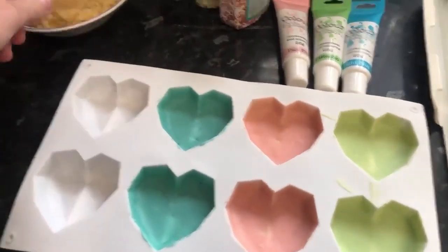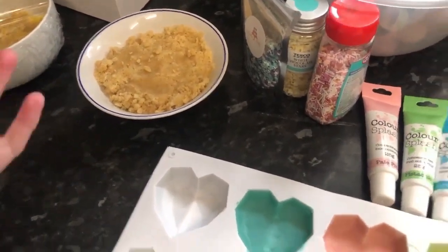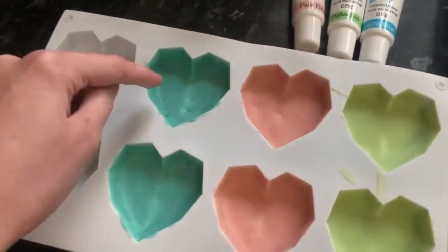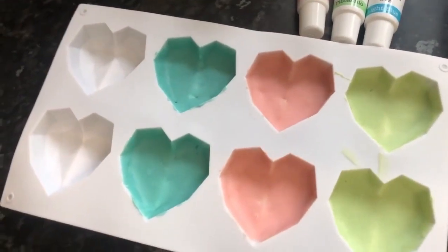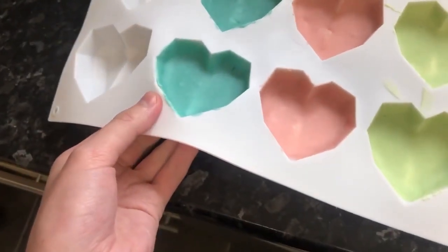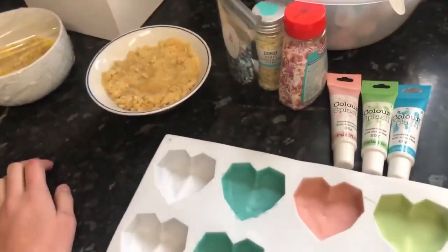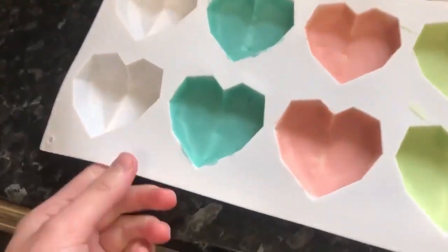And then what I'm going to do is put this cake mix, which I've broken down and squished and mixed with some frosting, in there, and then they'll go in the freezer again for 3 minutes, and then they'll be done. I'll pop them out of here, and hopefully this casing will have stuck to the actual cake. Fingers crossed it goes well, because I used buttercream earlier and it didn't work, but this is a lot smoother.